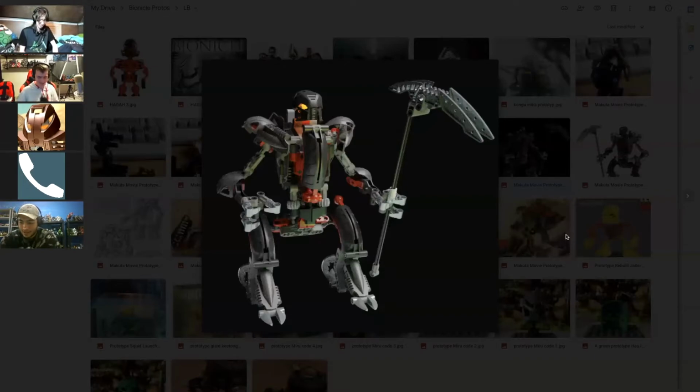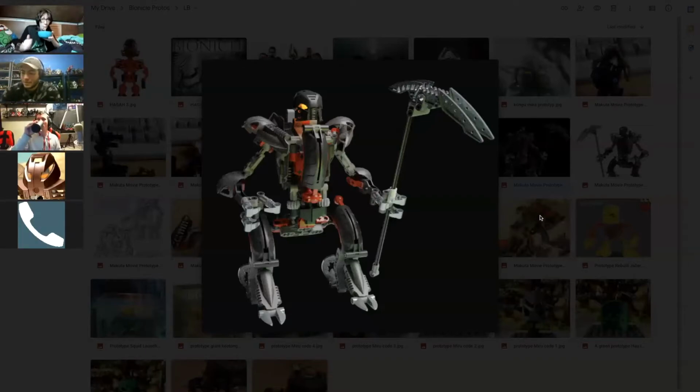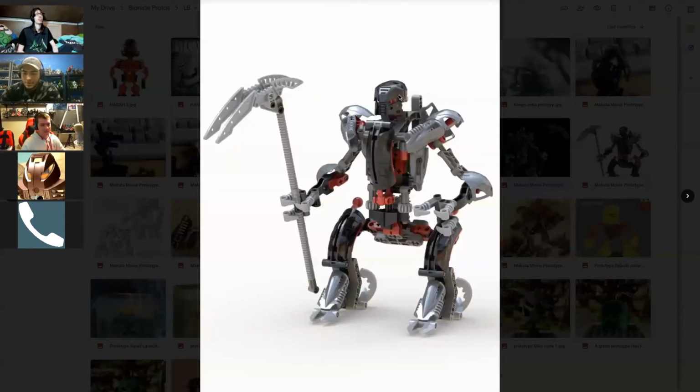Yeah, pretty much. I suppose also if they did update it to make it look more like the toy, it would also create its own visual question mark, wouldn't it? Because then you'd be like, oh, well, he looked like this in the last film. Why does he look like this in this film? And it's just like, because buy the toys.